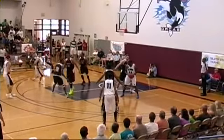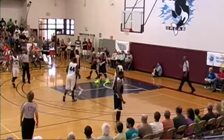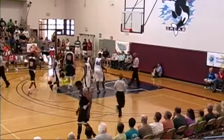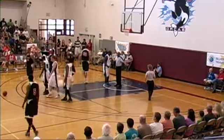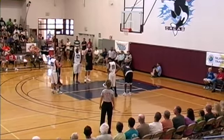Lob down inside the paint. Blake will get it. Backdoor bounce pass will come inside. Jacob got pushed in the back. Yes, he did. Very hard. Lucas had a breakdown there defensively. Let Jacob get right past him, and what we saw on Friday, Mark, in the semifinals.